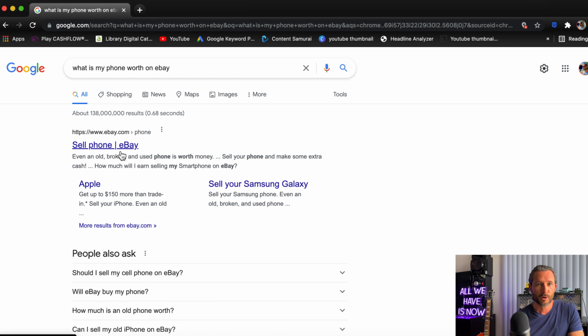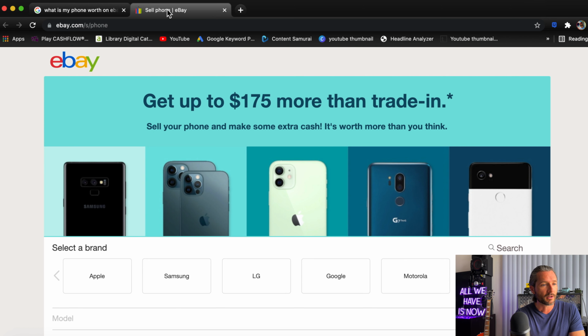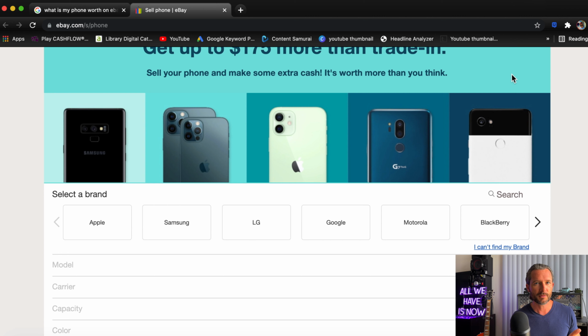If you're going to be checking multiple different phones like I'm going to do right now, you want to open this up in a new tab. That way you can come back and open up a new window every time you want to check a new one. And as you can see from this page right here, this will work for any phone, not just an iPhone. So let's check out my iPhone 10.